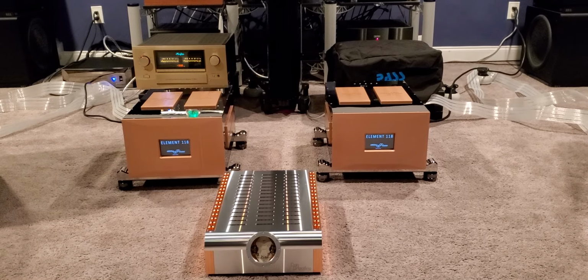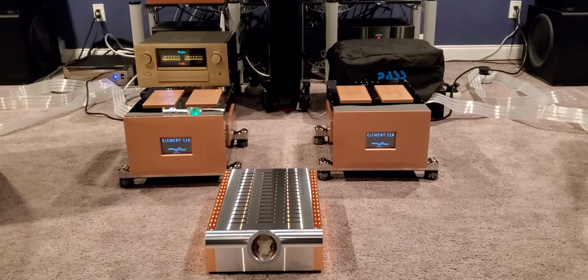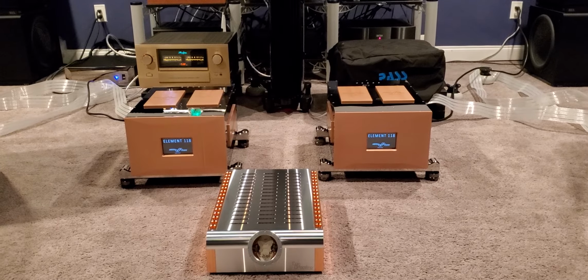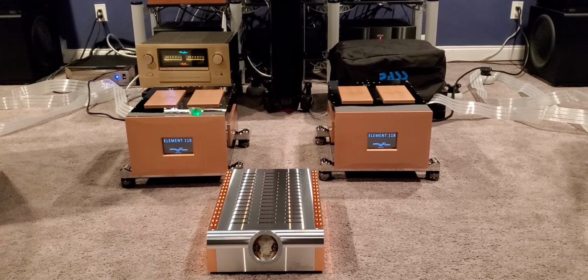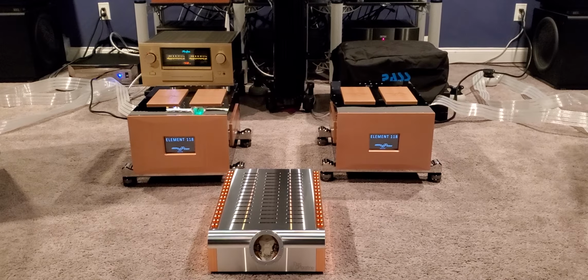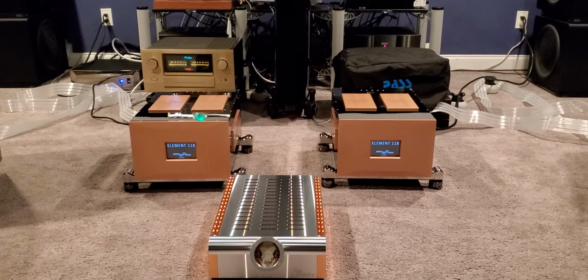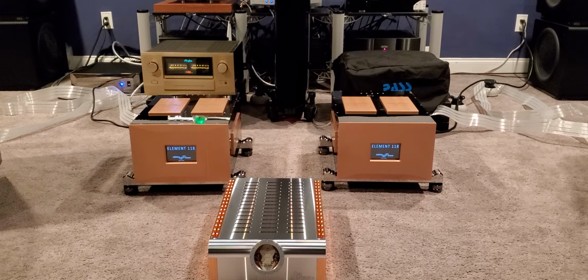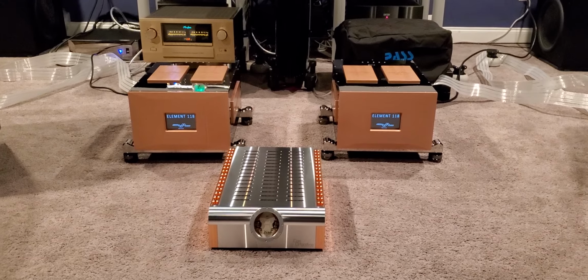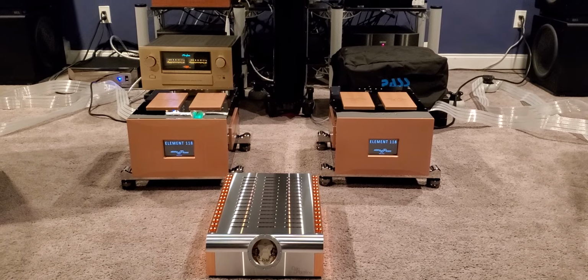I mean, with the Element 118s, I can name a huge list of amplifiers that I've owned that the Element 118s would easily beat. In my opinion, if you need a Class AB amplifier to beat the Element 118s, it might take something like a Griffin maybe, or even some say the Momentums. You're going to need real money to beat an Element 118 when it comes to Class AB amplification.